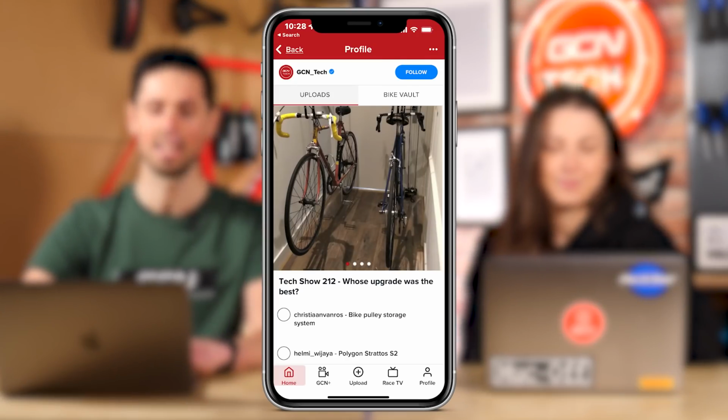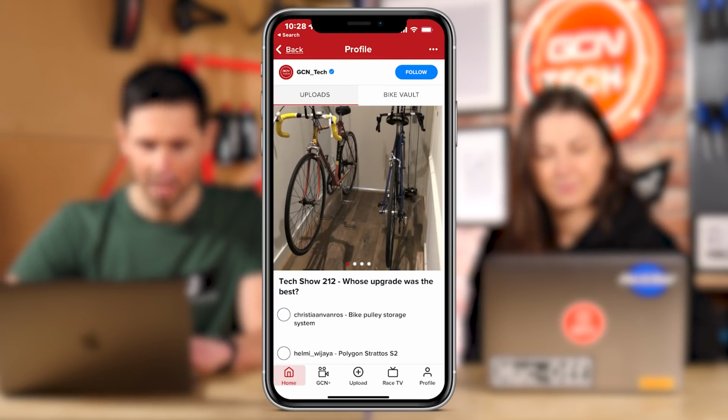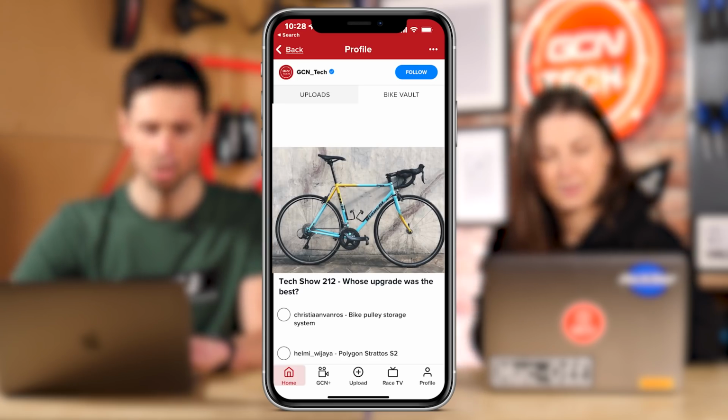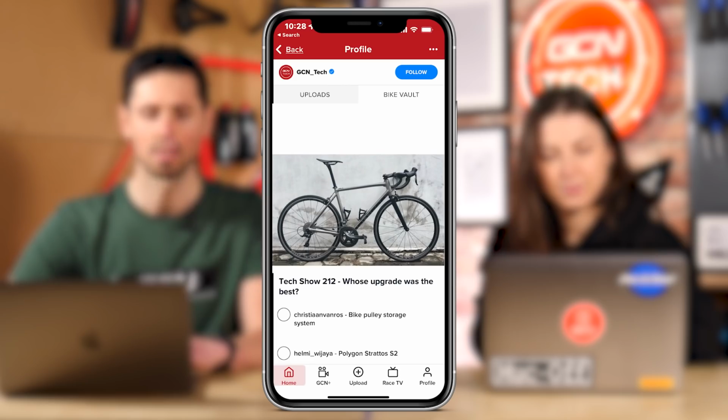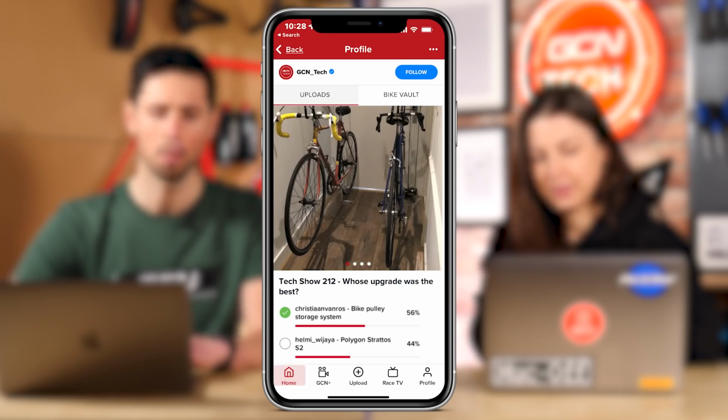Yeah, it's very emotional. So last week in GCN Tech Show 212, we had Christiana Van Ross with their bike pulley storage system up against Helmi Weija with the Polygon Stratus S2. Ooh. 56% of the votes went to the bike pulley storage system. I don't know if you saw the show, but... I did. Just bikes up in the air. Simple. Bikes up in the air. I did see a few comments, actually, which said that the pulley system wasn't original, but whatever. Still won the bottle anyway.